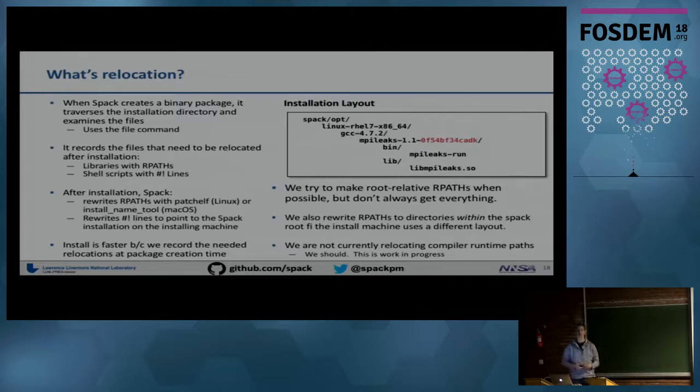So we need relocatable binaries, which means that we would download the binary and need some way to make it work in some new location. All that means for SPAC really is that in the metadata for the binary package, which is in that tarball, we record which libraries we need to fix up on installation, and which shell scripts have shebang lines that need to be updated. So if there's a hashbang that points to a Python that's in some other package that we depend on, then when we install that in a new SPAC that's installed in a different location, we need to update that path so that it still works on the new system.